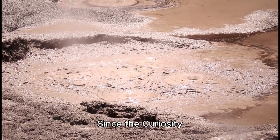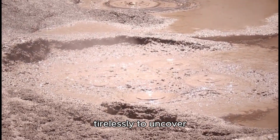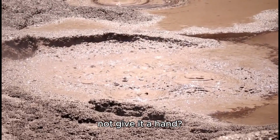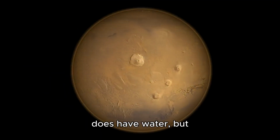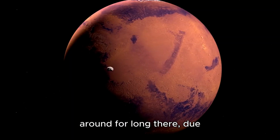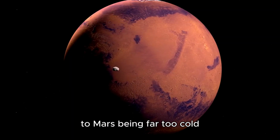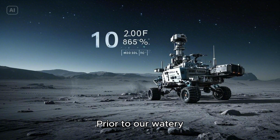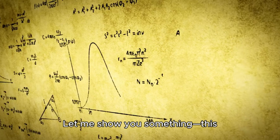Since the Curiosity rover has been working tirelessly to uncover evidence of liquid water, I figured, why not give it a hand? The thing is, Mars does have water, but it's mostly frozen. Liquid water doesn't stick around for long there, due to Mars being far too cold and having far too little atmosphere. Prior to our watery intervention, Curiosity's sensors were recording temperatures ranging from -100°C to 0°C, with the ground occasionally hitting slightly above freezing. Let me show you something.